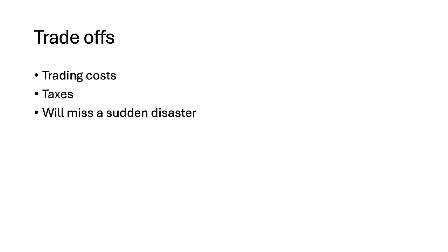What is a big deal, however, are the taxes. And so if you're going to do a strategy like this inside a taxable brokerage account, you better really weigh the costs of the taxes, because that might completely wipe out both your profits and the benefit from managing risk. This is far more suitable for putting in a qualified account like a 401k or IRA or even a Roth. The last trade-off is that this is a slower moving signal.